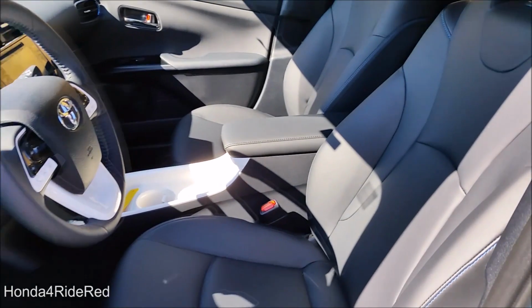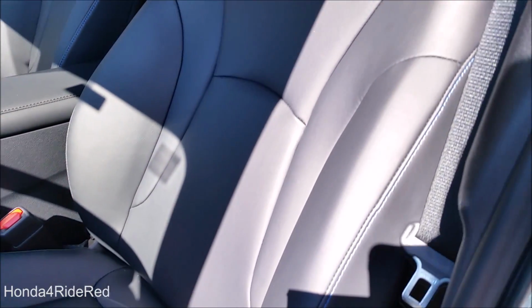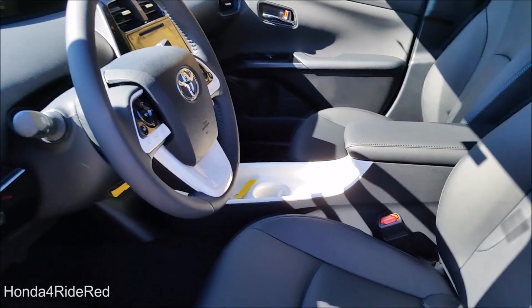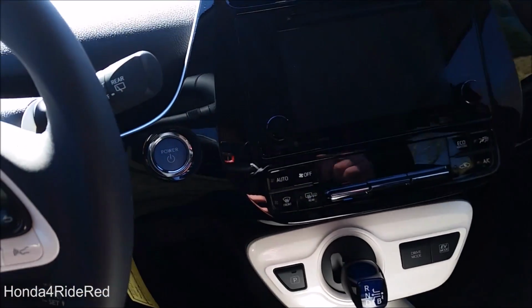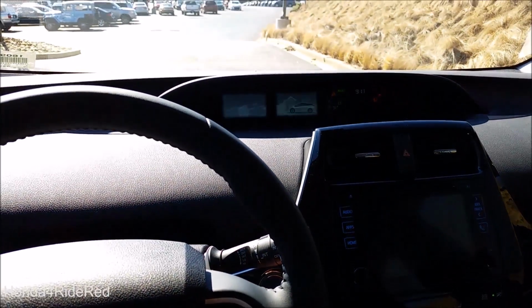The seats are black soft-tech leather. They have blue stitching along the outside. Very nice touch to them. And with the key placed anywhere in the vehicle, as long as you have your foot on the brake, you can go ahead and start it up.